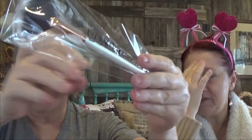The first thing is... Ooh, I am so jealous. I can't even begin to tell you. This is a Luxie fan brush, which I need. She'll give it to me eventually, hopefully, because I don't have a fan brush. You don't? No, I do not.